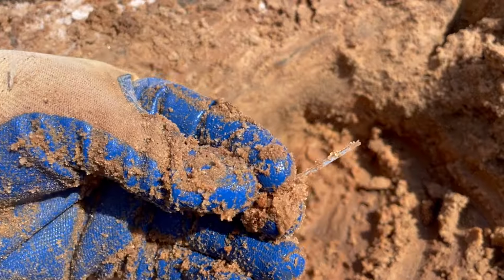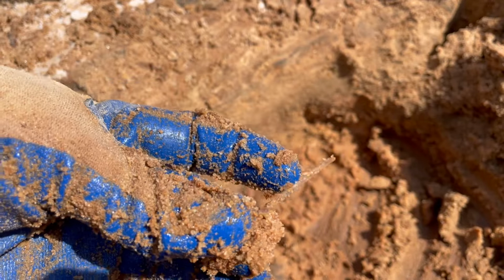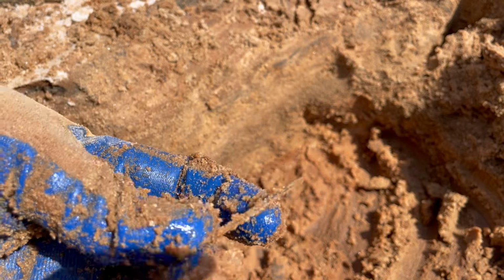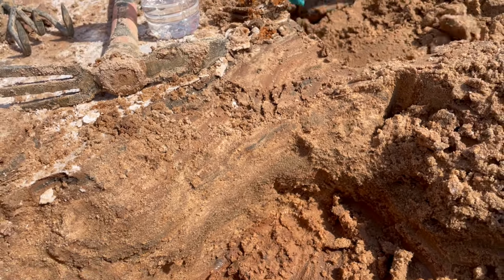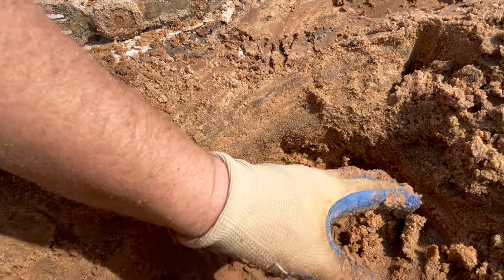Another splinter. See, this is why I wear gloves, because these selenite crystals can break, and then you have these needle-like splinters that are just kind of loose right here in the clay or right here in the dirt. You can stab yourself with it.